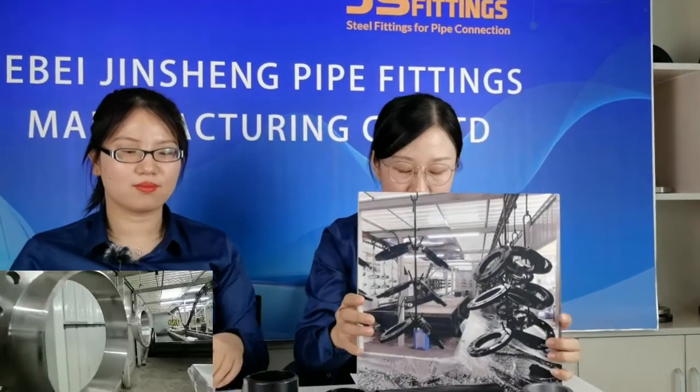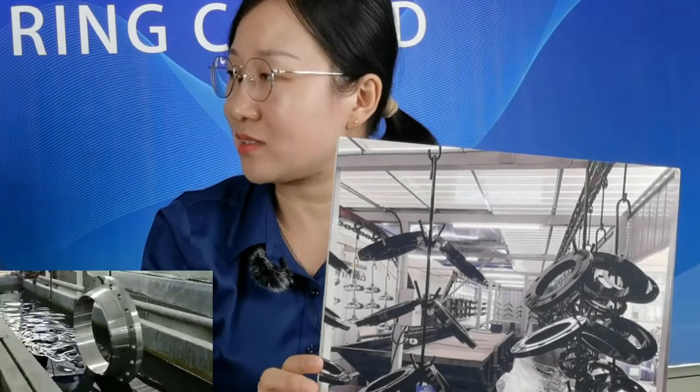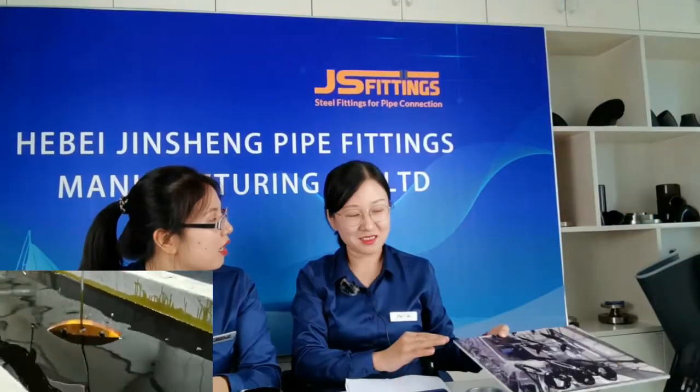Let me show a photo of our painting machine to our friends. This flange painting system is our automatic machine. We can see the flange enter into the painting tank, come out and dry directly. Then we can package the fittings into the plywood case or the pallet directly. No need to wait some days, so it can save a lot of time. It's about 100 meters long, this automatic painting line. So we can receive many orders and not delay your order.